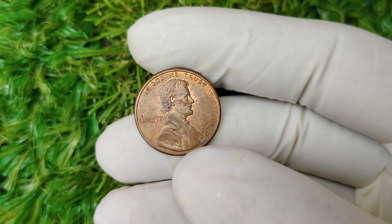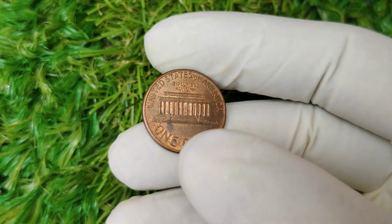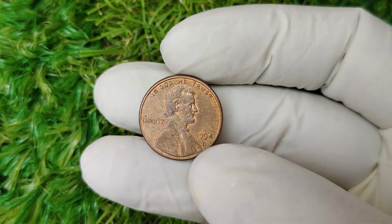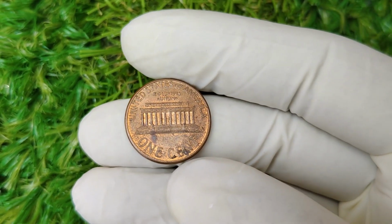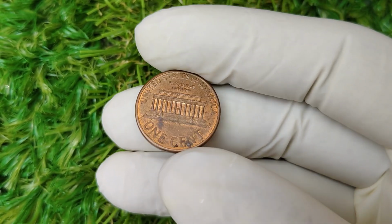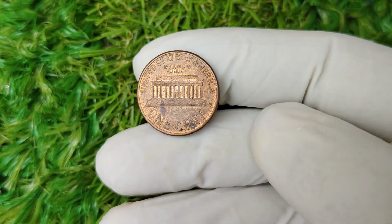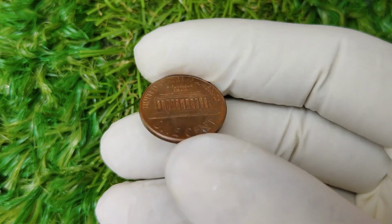So, what makes the 1994 D penny so valuable? Well, it all comes down to the fact that not all 1994 D pennies are created equal. The ones that are worth a lot of money are those that have rare errors, or are in pristine, uncirculated condition. In particular, the value skyrockets when the coin is in MS67 or higher grade, which means it's in mint state with very few, if any, imperfections. Coins of this caliber are extremely rare, especially when you consider that millions of 1994 D pennies were produced. Only a small number of them have survived in near-perfect condition.